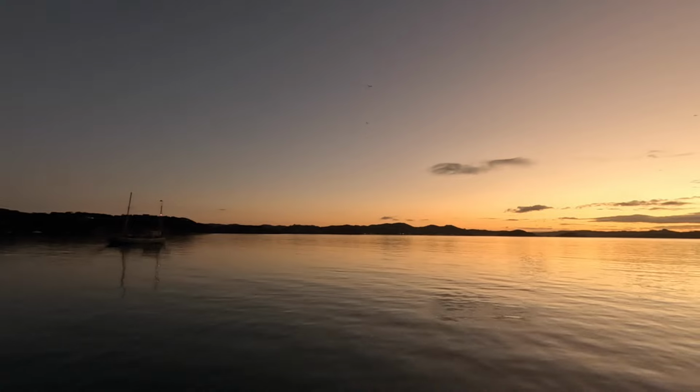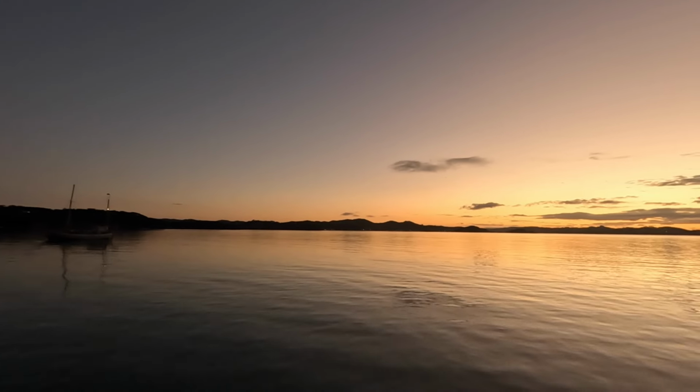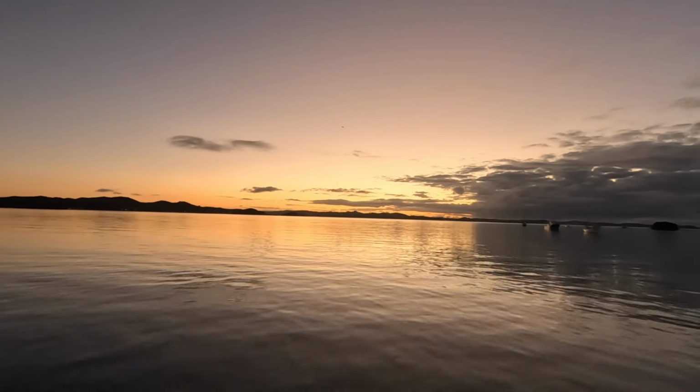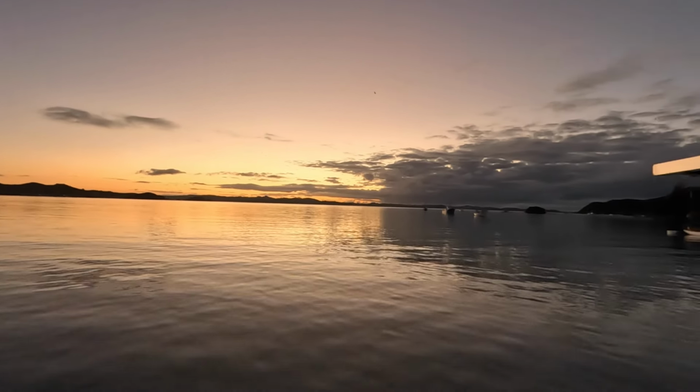I was leaving Russell for the final time. It was very calm out. The water was flat and glassy, but you can see over at the side here, there's a storm coming in, the quiet before the storm.